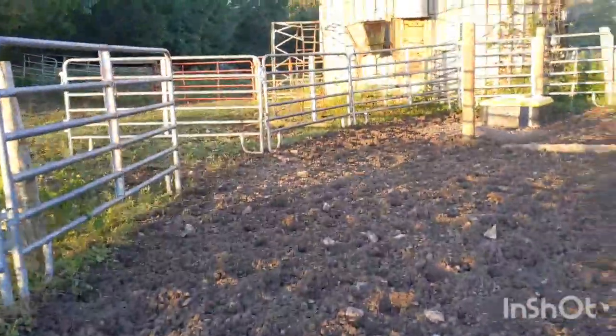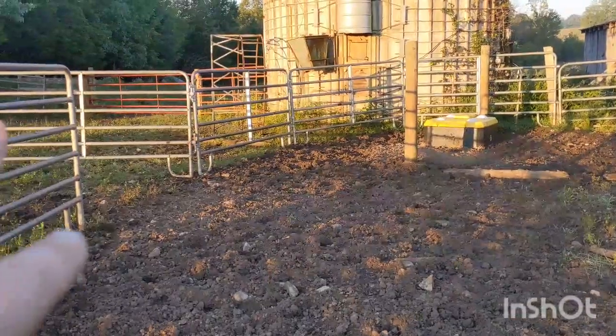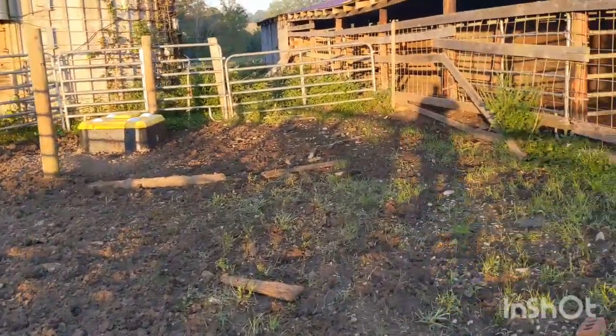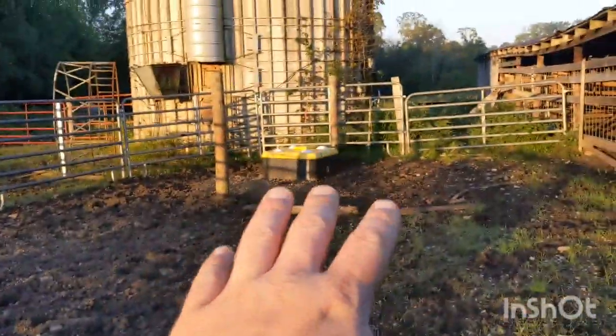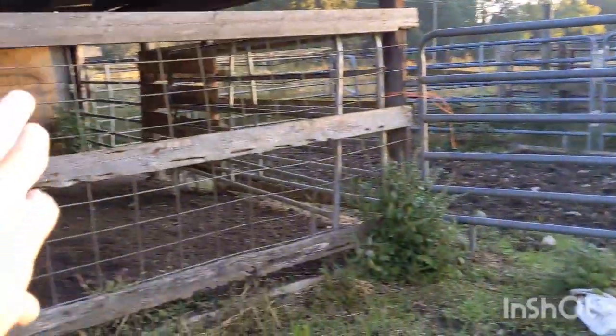All right, so they come into this smaller area here. That gate would be shut, closed, and they come into here, and then basically your job, whoever's in this part of it, is to have all the cows on this side and direct them back into the alleys in here.